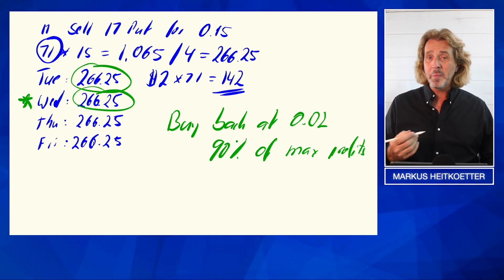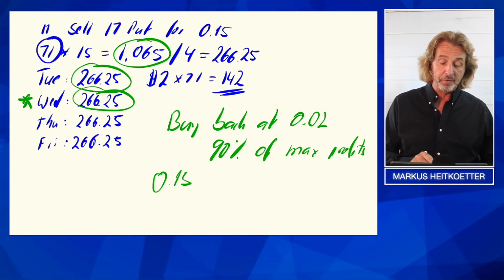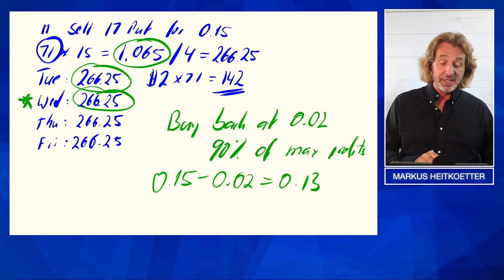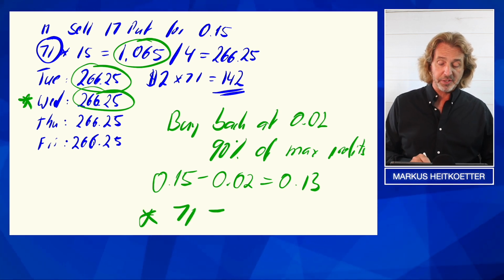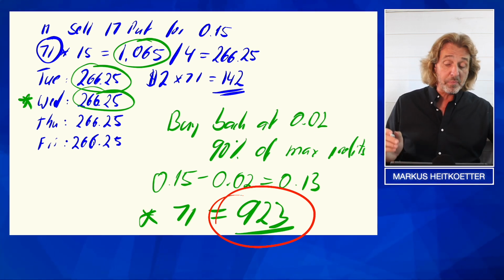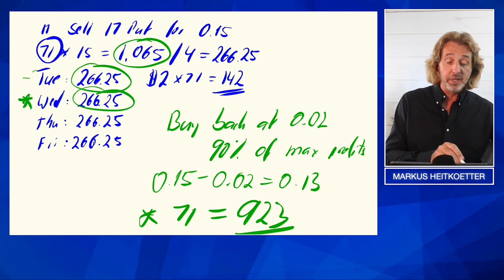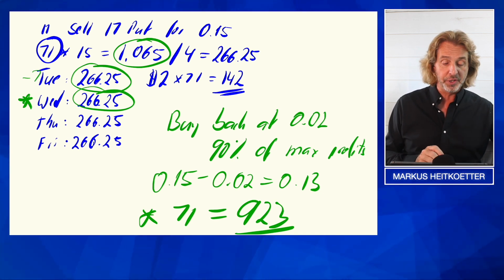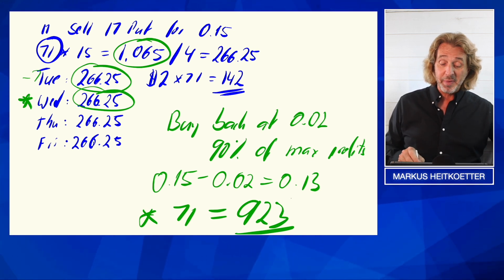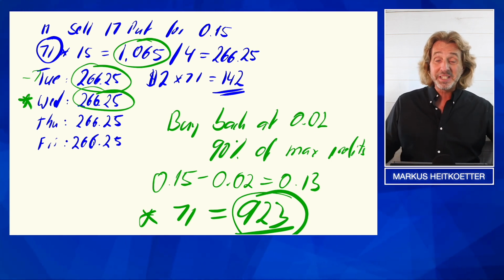So let's see how much I would get. So instead of 1,065, I would buy it back. So I have the original 15 cents minus 2 cents is 13 cents times 71 contracts. So this would be $923. So if I can close it today, I'm already ahead of the game because I was planning within a day to only make yesterday 266, today another 266. So that's around 530 and something dollars. And if I can make 923 instead of only 500 something, it makes sense.